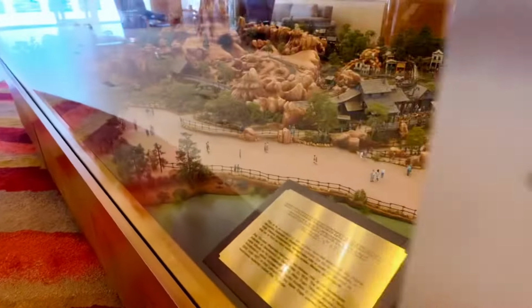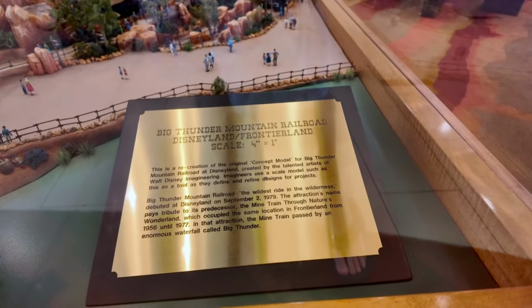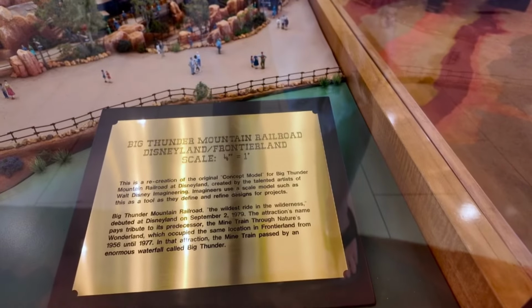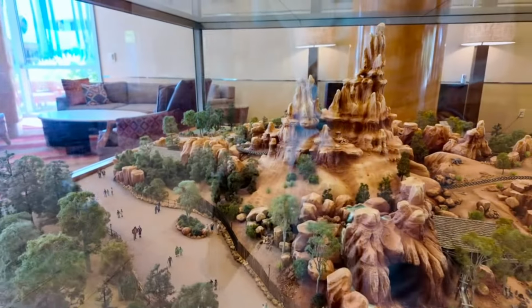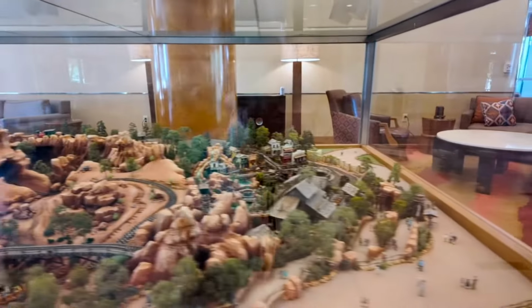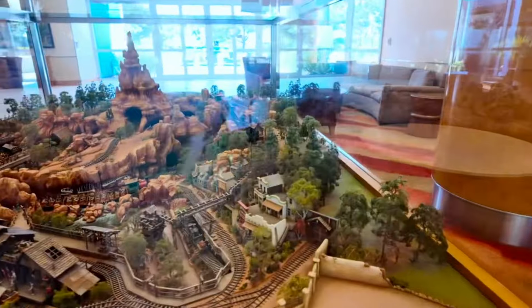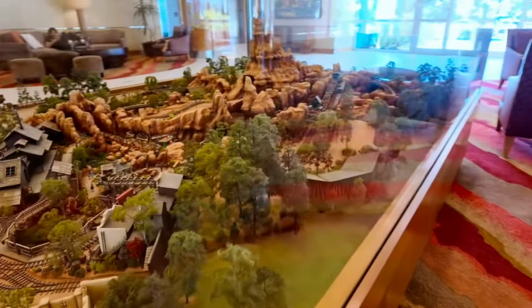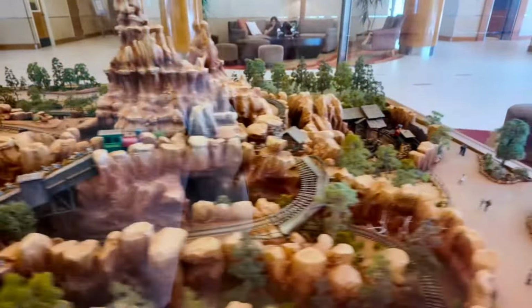I know you get a little bit of reflection from the glass, but here it says Big Thunder Mountain Railroad, Disneyland, Frontierland, scale 1/4 to 1. And you get all of Frontierland, a great model of Big Thunder Railroad. And it's a pretty good size model. The full attraction.